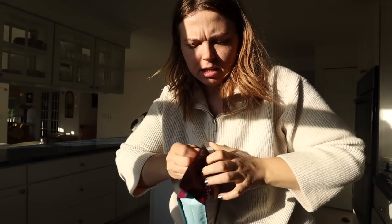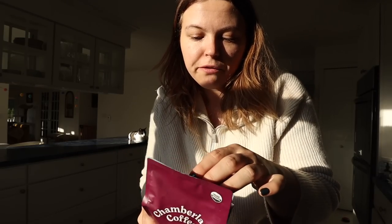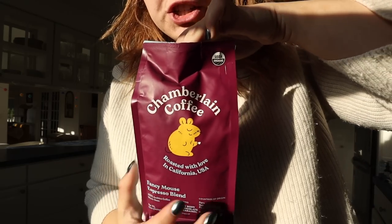So very excited, let's see. Coffee beans are out on my espresso machine. Ooh, this smells good. Okay, what does Fancy Mouse taste like? Good vibes only. I like that. Deliciously rich roast will delight the most sophisticated taste buds. You'll taste a creamy, chocolatey body with a sweet caramel finish. Voila. Also, their packaging is so cute. Oh my god, it smells really good. POV, you're my espresso machine.